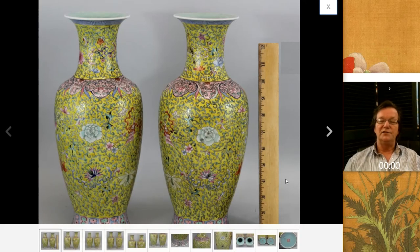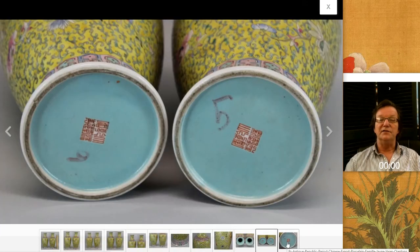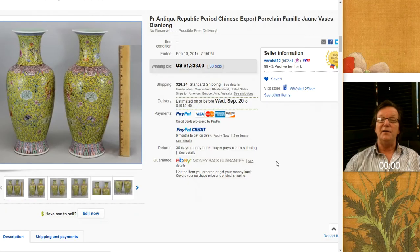And our friend Woolwust down in Rhode Island had this, a nice pair, very pretty pair, Famille Jaune with Famille Rose decoration, but yellow ground, pair of vases. They were about 14 inches tall, early 20th century, early Republican period in there, but nice quality all the way around. They get good stuff. Here's the bottom of it. Obviously not Qianlong, has a Qianlong mark, but that's okay. And there's a detail of it. And these did pretty well. They brought $1,338. But they're very decorative, and they'll look wonderful together in the right room.